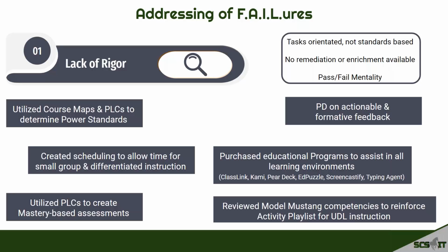And we utilize our PLCs to create mastery-based assessments. So while we did a lot of things during the week as check-ins, our introductions, when we had our asynchronous time, they were more mastery-based assignments or assessments. Instead of going by letter grade, it was, where are you on this rubric? And if you're not at the desired mastery level, what feedback can our teachers provide to help you get there? And that's been a continual thing that we've been growing on, even as we've started to return to the classrooms, about a month ago.